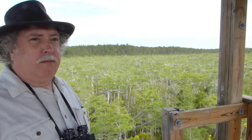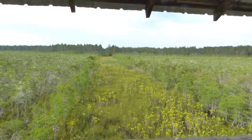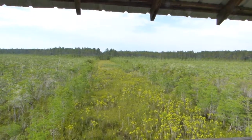As far as you know, these trees have never been cut out. They're just the original. Whatever happened to that little strip there, they probably just knocked them down. They probably were so small they didn't even bother with them.